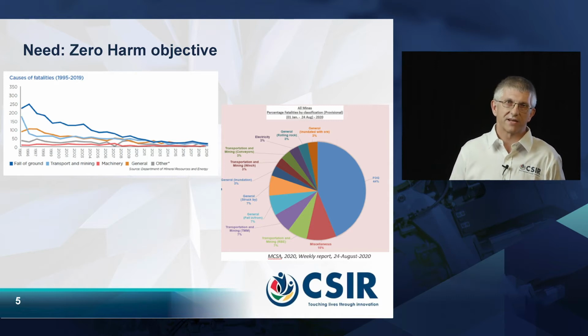There are basically two key technology drivers that basically dictate the implementation of technologies. The one is the so-called zero harm objective, and the second one is all about optimal extraction.